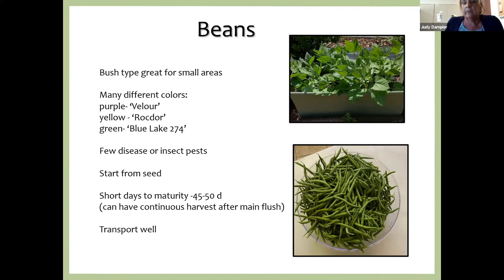Of course, in South Florida, you want to look for things that are a little bit more heat tolerant. They're nice for school gardens because the seeds are big. The kids can easily handle them to plant in the earth boxes. They have the short day to maturity, and you can have a continuous harvest after the main flush if you choose to.